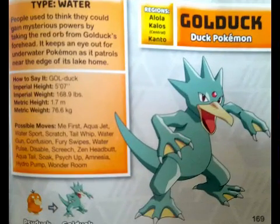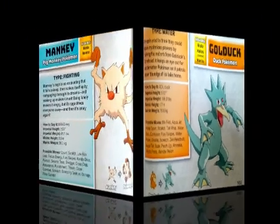Golduck, the duck Pokemon, a water type. People used to think they could gain mysterious powers by taking the red orb from Golduck's forehead. It keeps an eye out for underwater Pokemon as it patrols near the edge of its lake home.